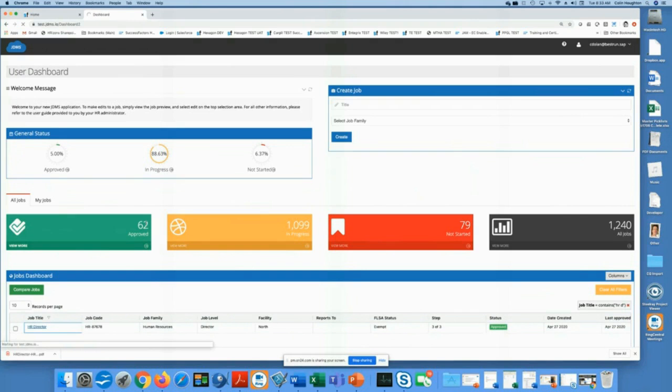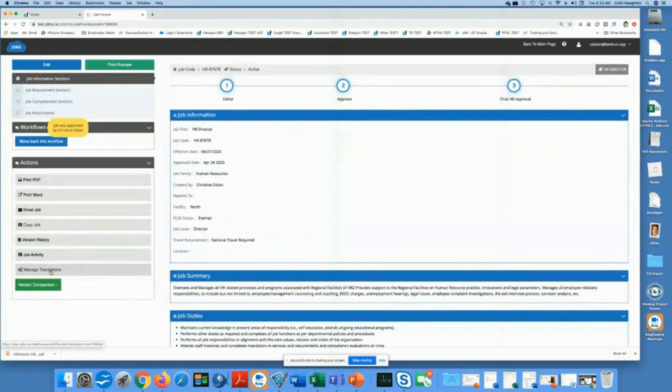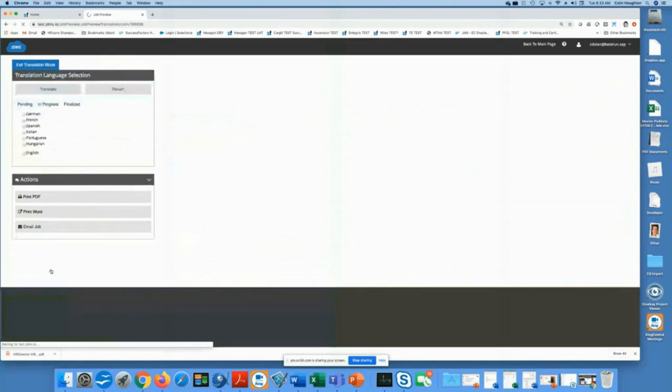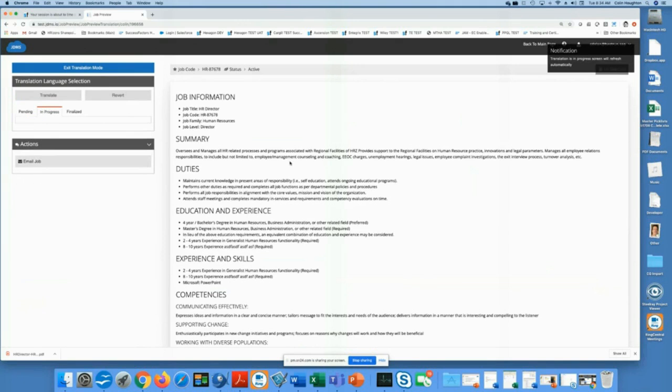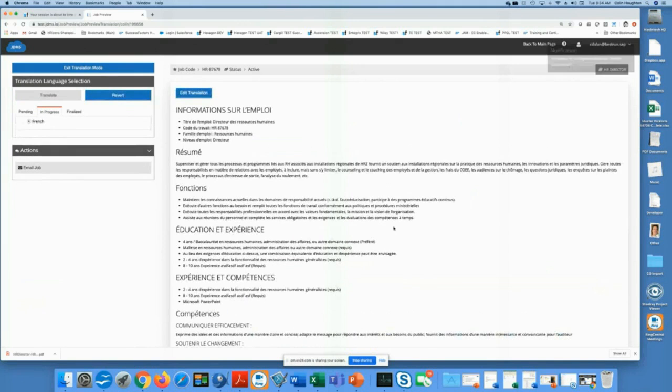I'm going to now go into that job and into this manage translations area. So in this configuration, we are supporting these 6 languages, and we have a bit of a mini workflow around the translation activities. So let's say I've got the French translation, or I'm responsible for doing the French translation. I can go now here and translate. And what the system will do is use cognitive services to very quickly, as you can see, translate the entire job description. However, again, no translation system is necessarily 100% accurate.